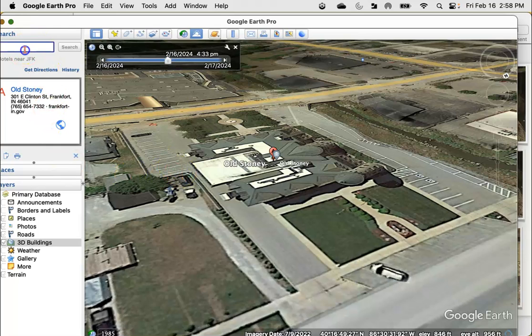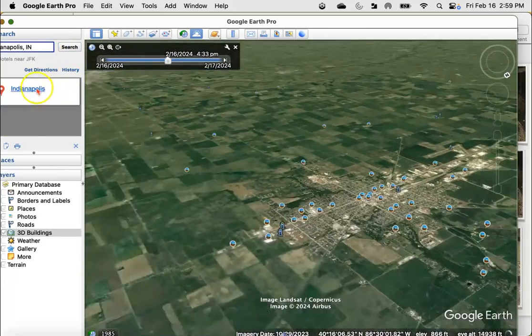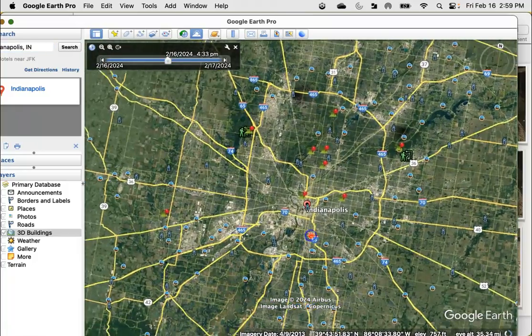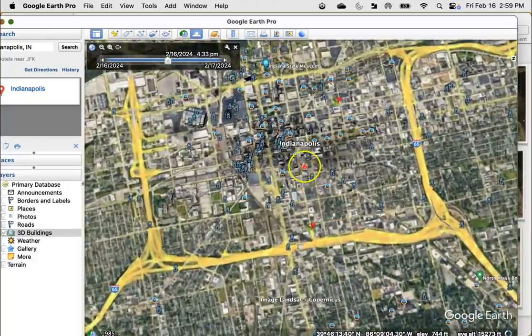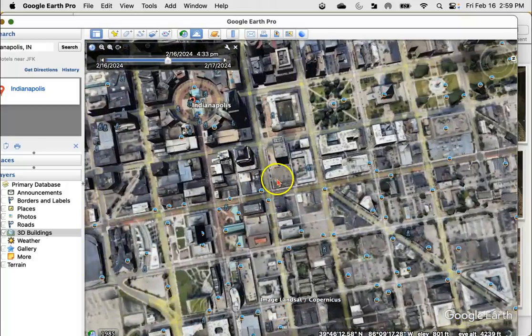But if I type in Indianapolis, Indiana, for example, and hit go, search, it's going to take me down to Indianapolis. And now if I go into Indianapolis, I'm probably going to see some 3D images here of the city as I come in. Keep coming down.